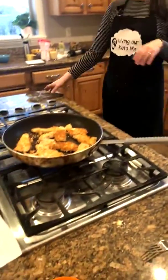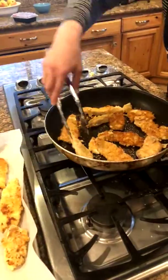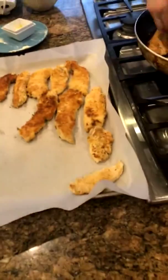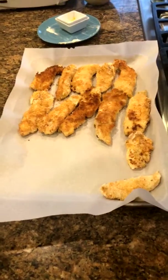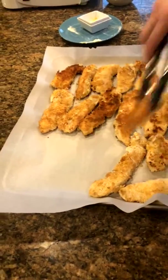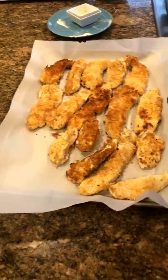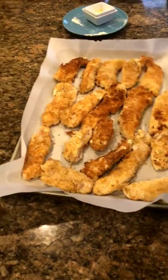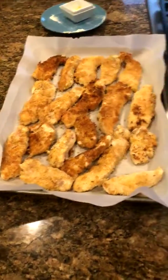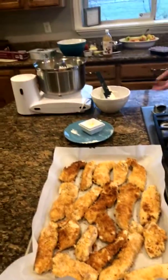This is so perfect. By the time we get to dessert, I'm going to be all done. I feel like these are good enough. Don't you think that's good enough? Those look good. Good enough. Because I really got to stop jumping around. It's making me crazy. One more. Okay. Yay, okay.